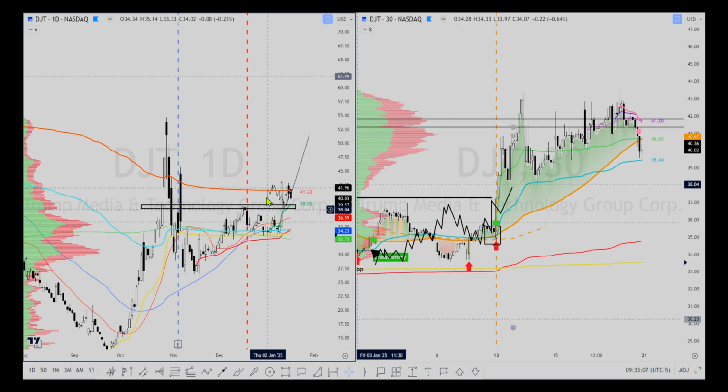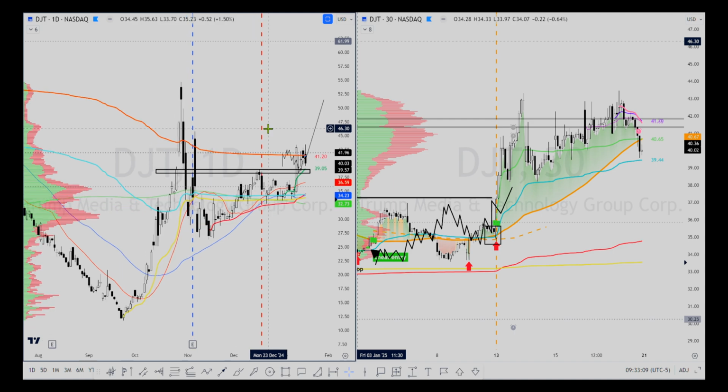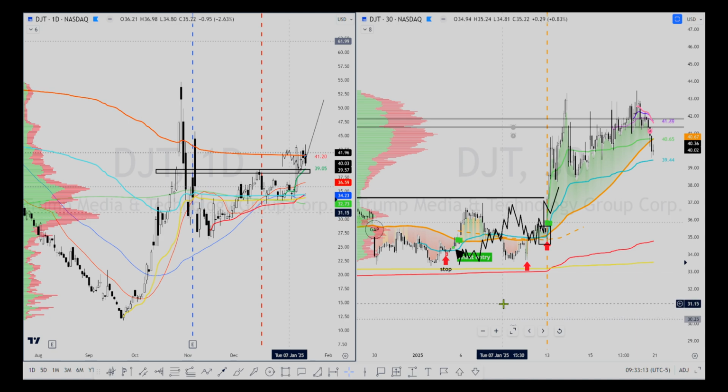Hey everyone, it's January 18th. We got a morning market update on DJT. Let's dive into this chart and make some sense of it.